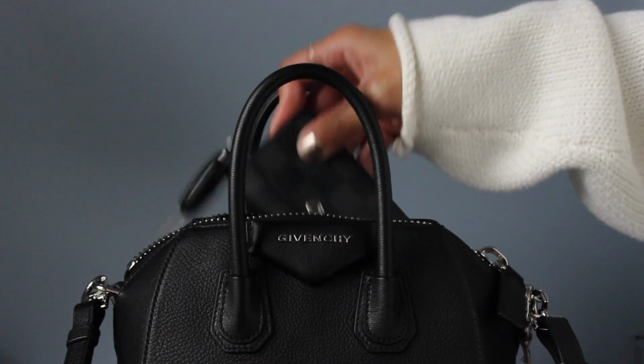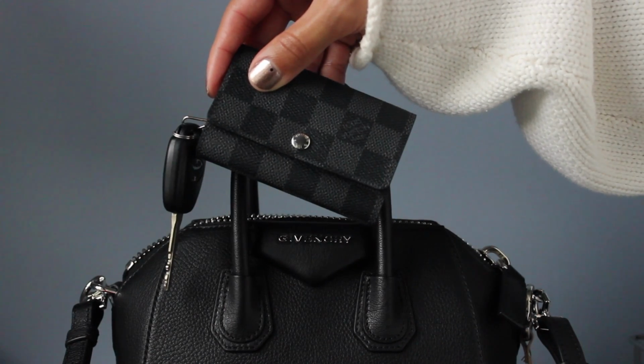Next up, I have my new, I don't want to butcher the name. I think it's the Damier, I don't know. But this is the Graphite Multi-Clays key pouch from Louis Vuitton. I've never owned anything from Louis Vuitton just because, I don't know, I think sometimes the print can look a little cheap, which is messed up to say, but some of the pieces are okay.